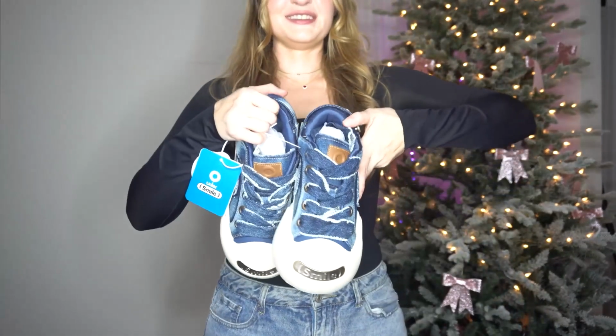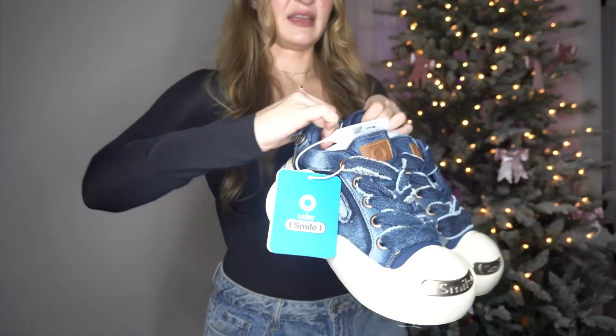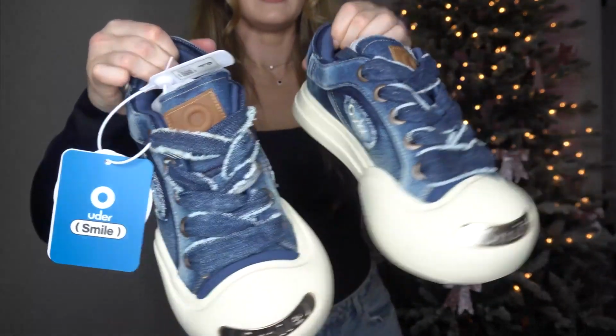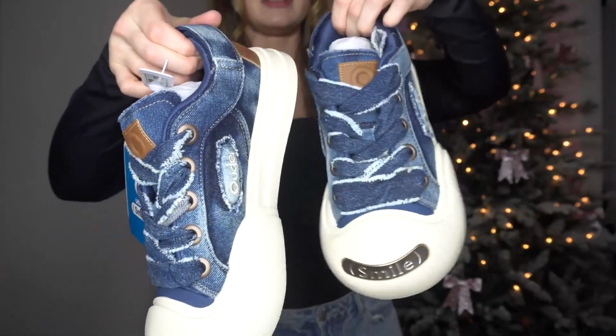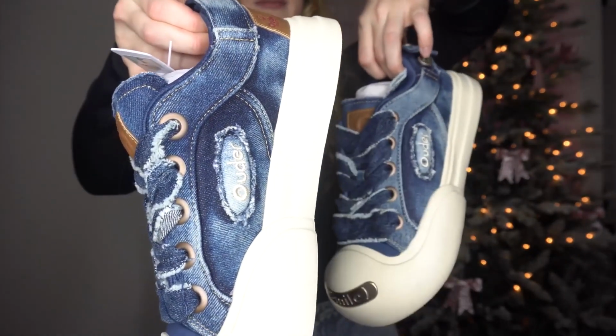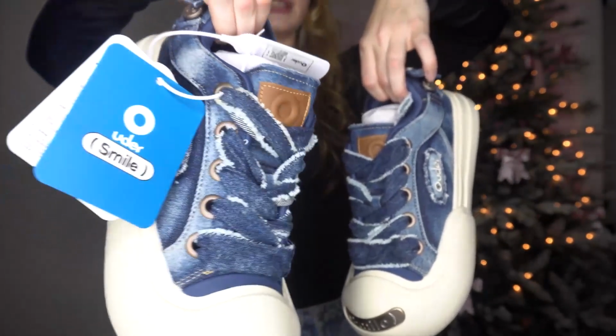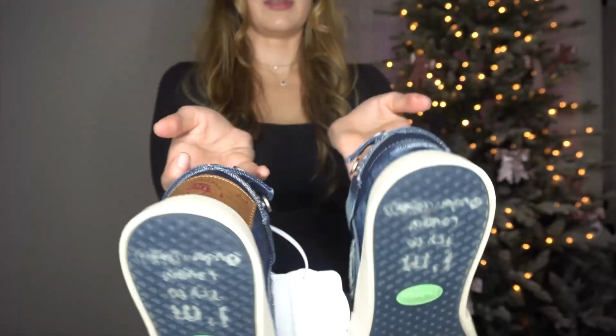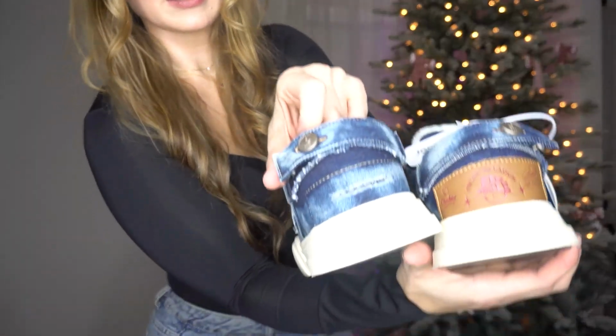These look huge. I'm usually about a size 9 in women's, and I did get a size 43. Look how beautiful these are. The quality is insane. Literally the perfect Christmas gift for someone in your life that loves shoes. I am not kidding you on that, because look how beautiful these are.